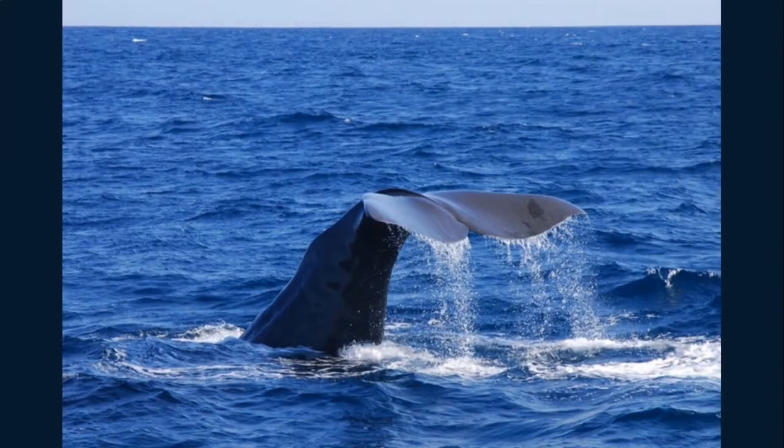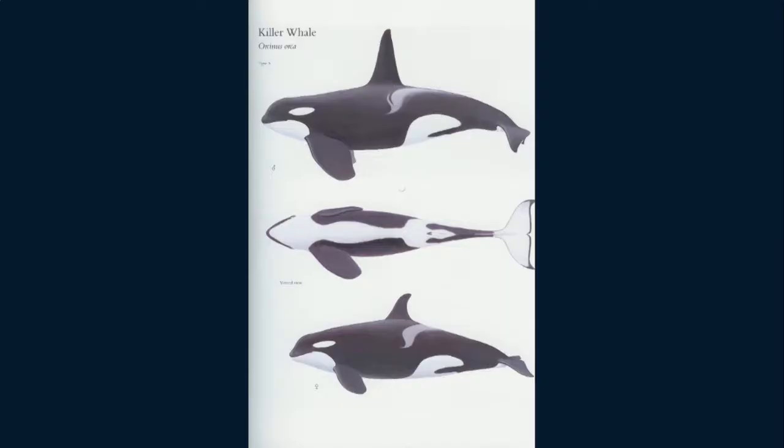Before they go down, they kick their tail up, and off they go down, staying for up to 1.5, sometimes 2 hours. See how beautifully clear the water is. These are the killer whales, which are the largest member of the dolphin family. Any cetacean that gets over 4 meters in length gets called a whale. So it's actually a killer dolphin, but it is known as a killer whale.